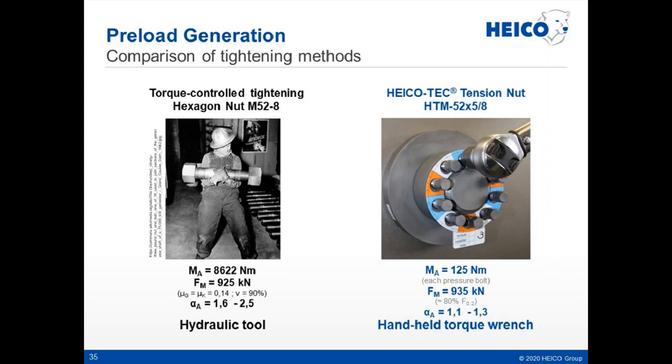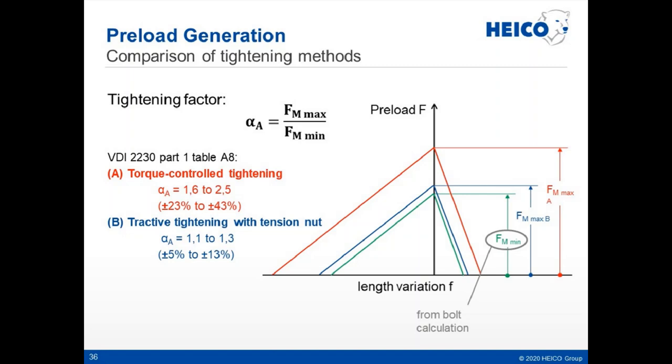So the preloads, according to our data sheets, for the Hycotec tension nut is 935 kilonewtons, and the tightening factor is only 1.1 to 1.3. This can be shown in the distortion triangle or the clamping diagram, where you see the difference. Again, the green line represents the minimum preload you have calculated with the main dimensioning formula. This was the sum within the brackets. And then you have the maximum preload, which comes from the scattering of your tightening technique.